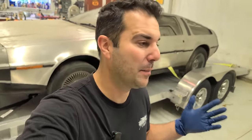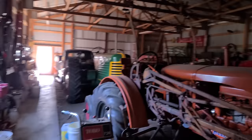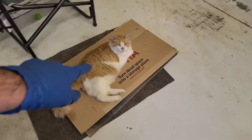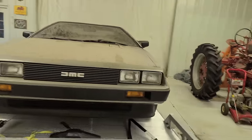So if you guys were around for the reveal video, then you know that we are working in a barn in Minnesota, kind of in the middle of nowhere. There are tractors pretty much everywhere, like this back room right here. It's got lots of tractors. We got our farm cat, which we named Lester. I'm not sure the actual name of this cat. We got Max. And we have our DeLorean that's been sitting for 33 years.